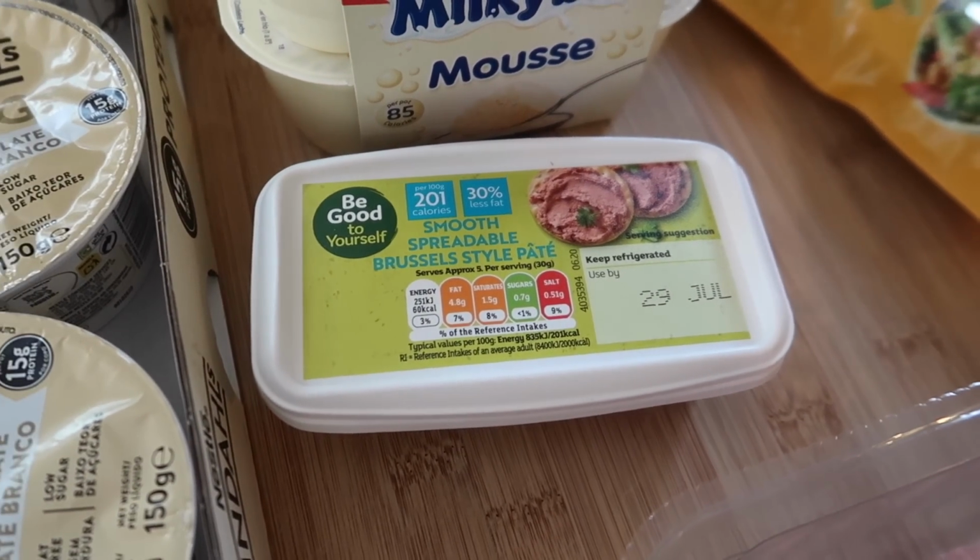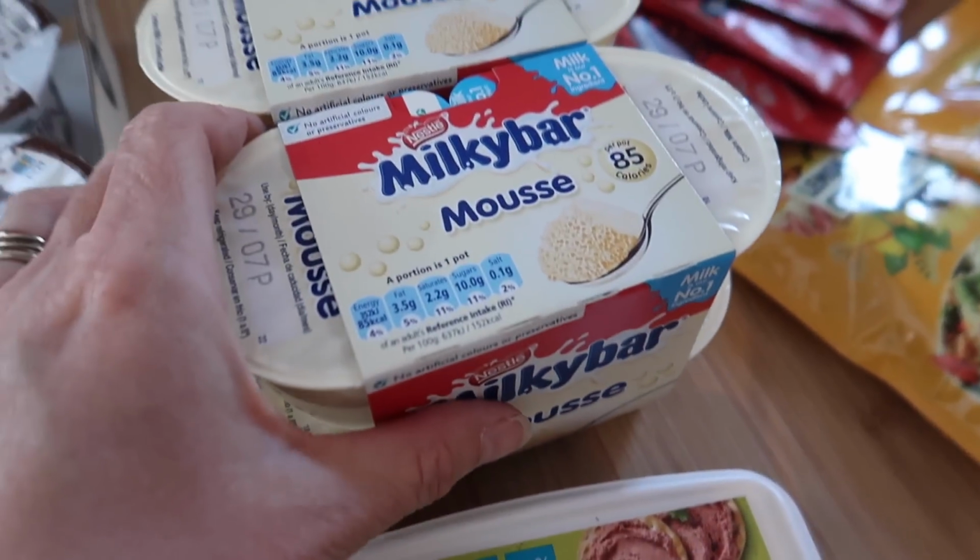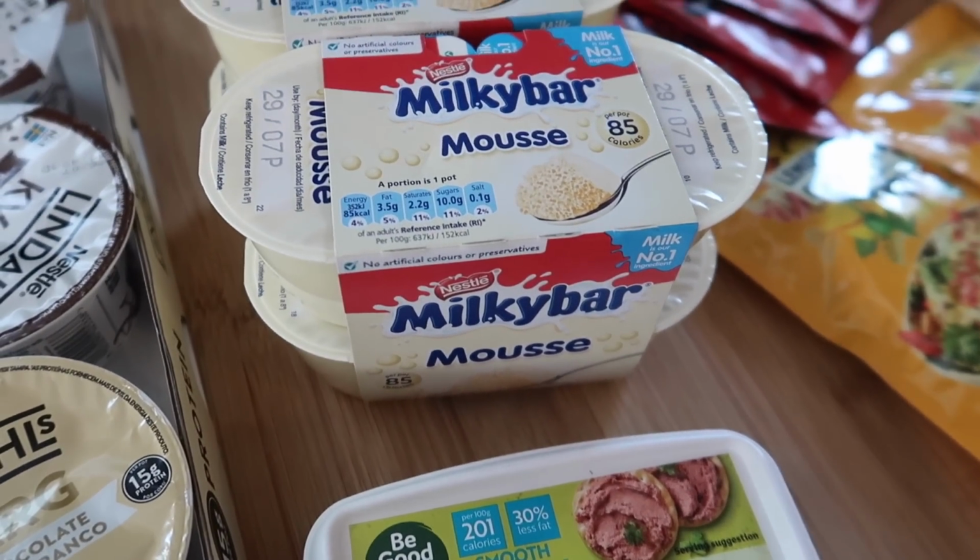I got some Be Good To Yourself smooth spreadable pate. It's just really nice on toast. Some Milky Bar mousse. You get 4 of these for £1.